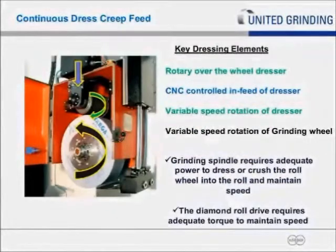So if we look at the key elements of a continuous dress system, you'll see here, the first thing is we have a rotary over-the-wheel dresser. In this example, it's a full-form diamond roll, reverse plated type with a predetermined form in it of a tooth shape. So this rotary diamond is turning at a constant speed in a relationship that's pre-programmed to the grinding wheel. And typically the ratio is 0.8. So it's 80% of the wheel speed that we're turning for the diamond roll.